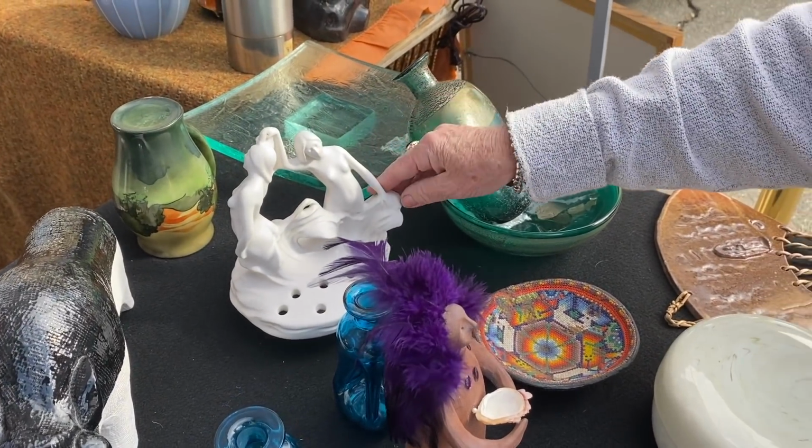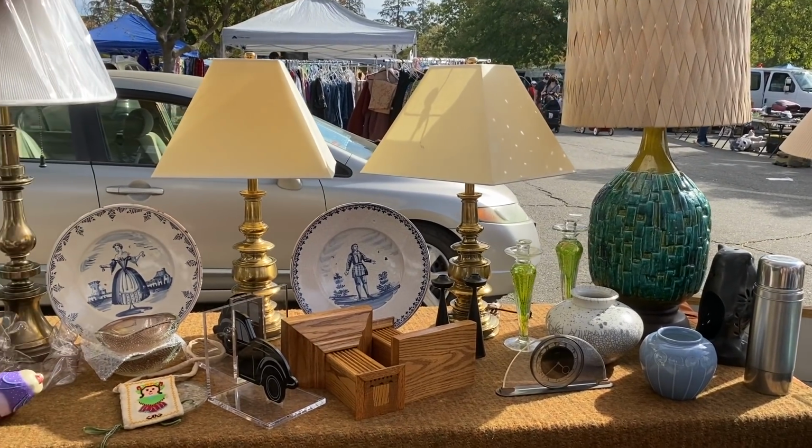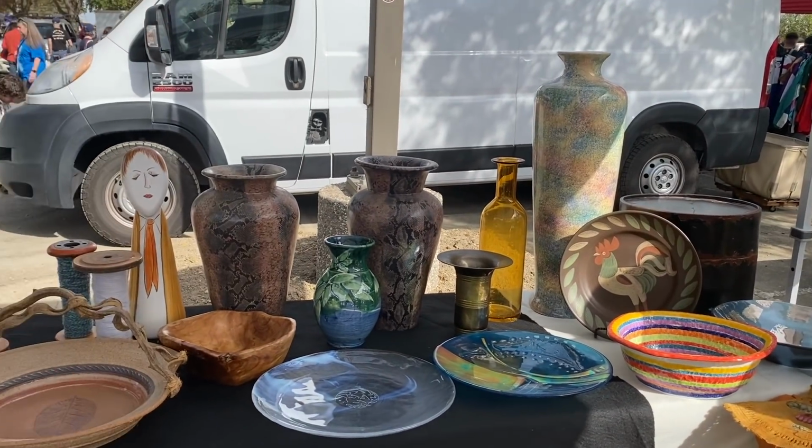Any Hobart fans out there? That's what they're looking at right now. This vendor was so amazing. He's with customers at the moment, but he agreed to be on camera and tell us about a few of the items at his booth.